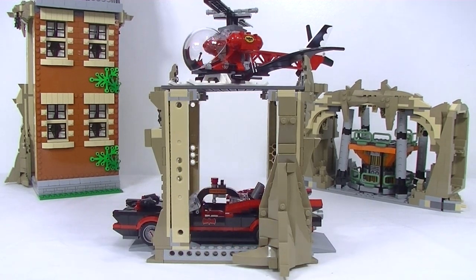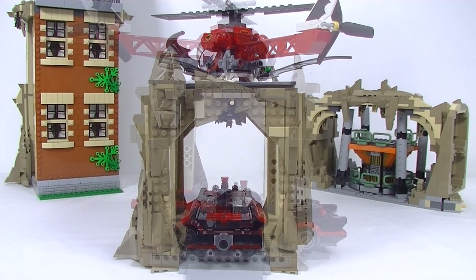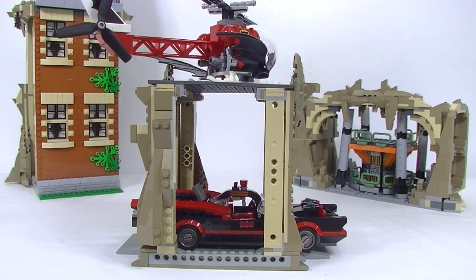Now to join all three components up, you do need some of these pillars exposed just so it sits in nice and flush. And from around the other side, this is completely covered in. That's the last side. Let's pop up on top now and check out the helipad.